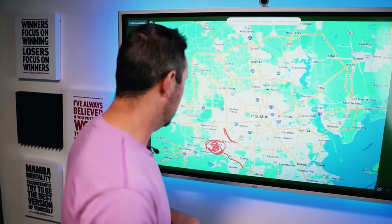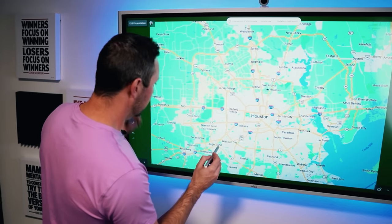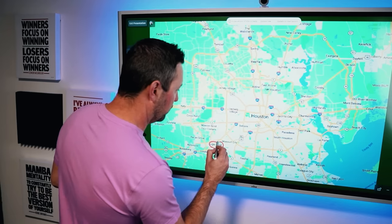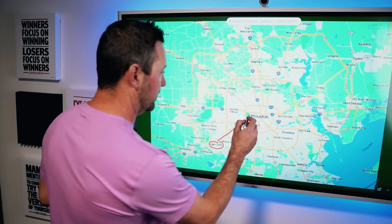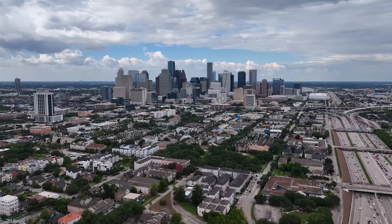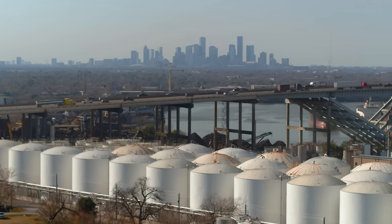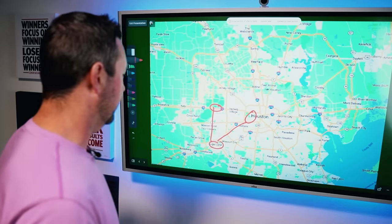You're completely self-sustained. The other thing you need to know is that when you're in Sugar Land right here, you're really quick into Houston. Here are the medical industries and all of that, or if you're going to be working at the energy corridor, you're straight up. So Sugar Land puts you very close to a lot of things.